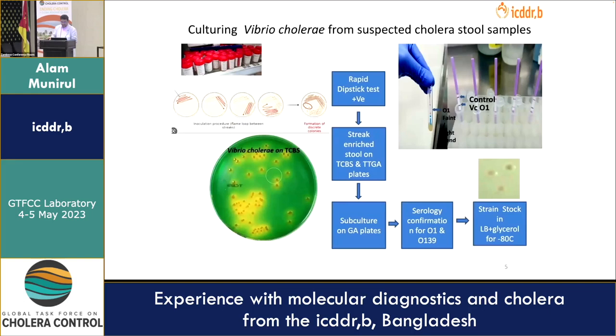Next slide. You can see the streaking and colonies there. The rapid dipstick positive samples are streaked on TCBS and TTGA. TCBS and TTGA are two different selective media. On TCBS, we have done some work. TCBS is not fully supportive because it is inhibitory. The tellurite salt is inhibitory to the cholera bacterium. We have published a paper on this in PNAS, which you can see if you want.